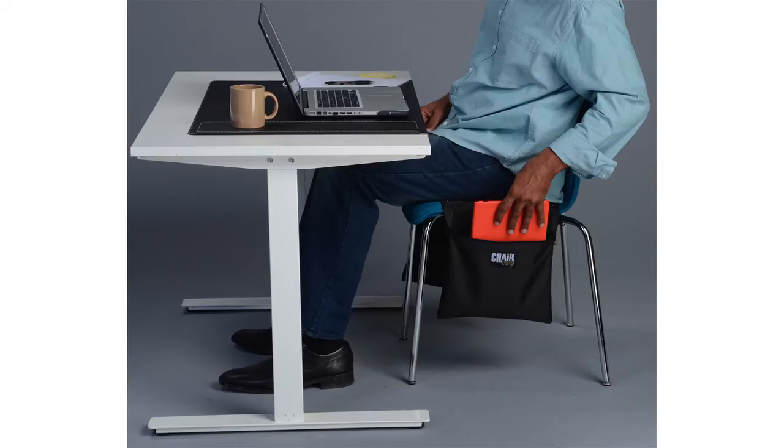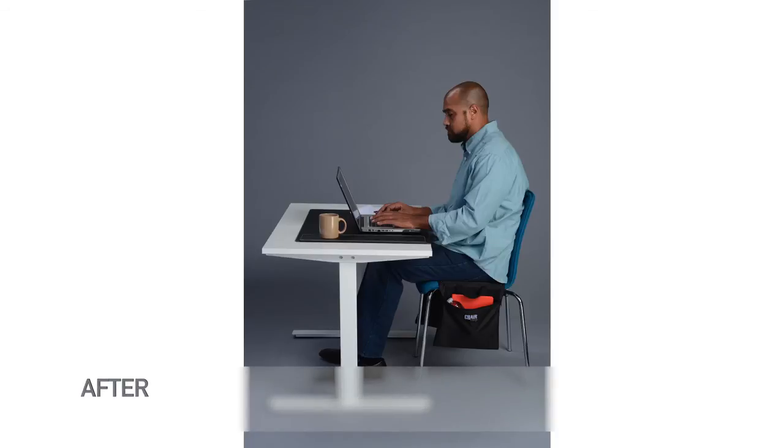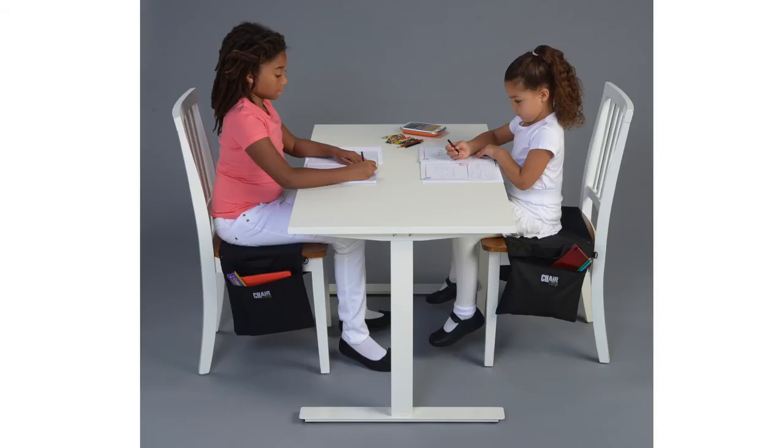The caddy pockets are large enough to fit most tablets and other essential items: keys, wallets, water bottles, pencils, e-readers, handheld game consoles, and crayons, just to name a few.